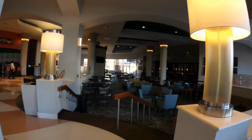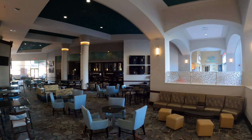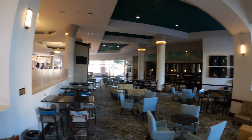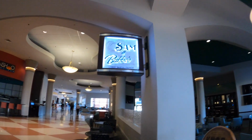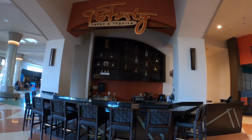So right here you have a bar. They had the game on last night, NFL game. There's a nice bar and lounge. You can sit down, relax, have a drink, grab a quick bite. And this one is called Salmon Bucks. Tequila and tapas.